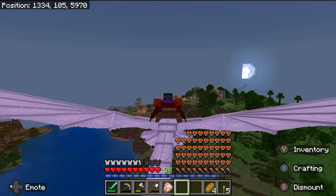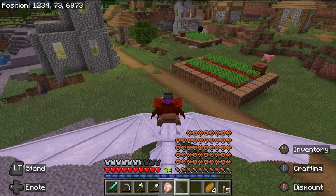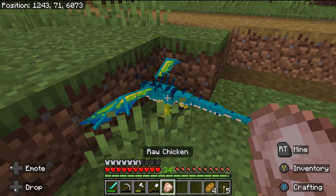But I think we're gonna move villages, Luna. We're gonna move to this village here. Oh, hang on, what is that? It's a baby monstrous nightmare, and it's beautiful. Oh my goodness, look at the colors. Do you like chicken? No.